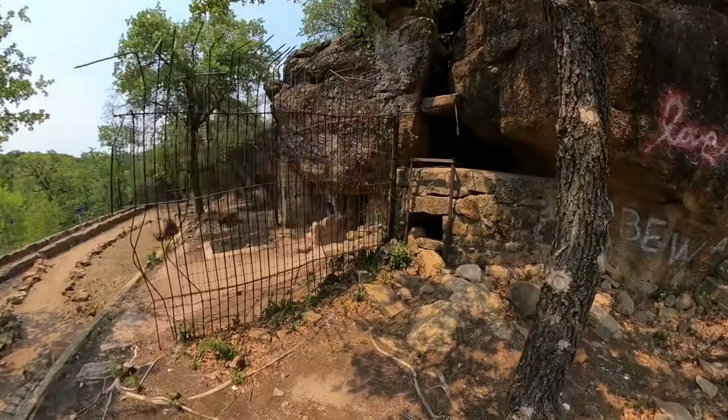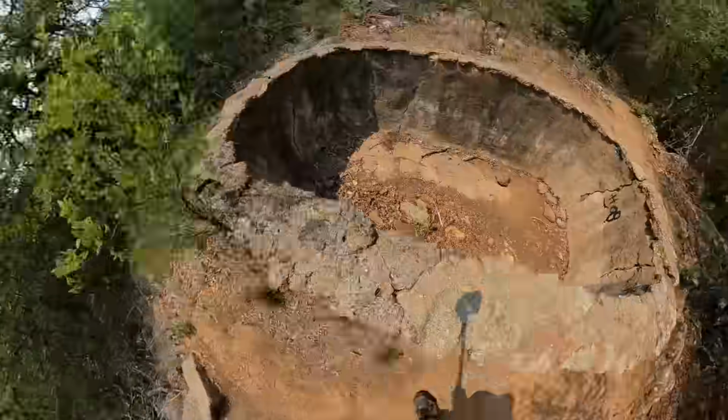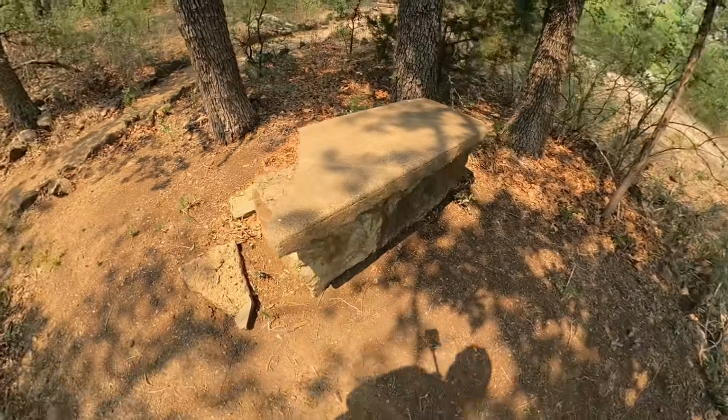Twisted bars from long-gone cages fill the area, while dried-up pools take the visitor's imagination back to a time when the zoo's avian residents would happily, or perhaps unhappily, who knows, flap their wings in the water during a warm, sunny Texas day.